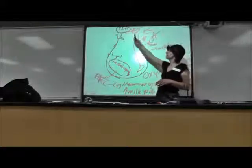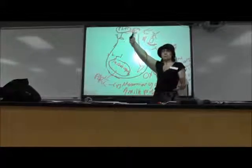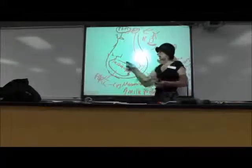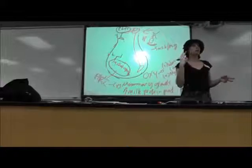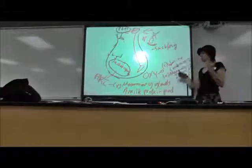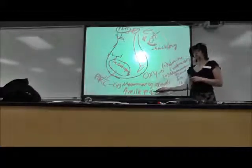The other thing oxytocin is doing is inhibiting the release of prolactin inhibiting hormone. So as long as the woman is nursing, we'll inhibit the inhibitor and the lactotropes are free to release prolactin, which stimulates milk protein production. So you have to have both prolactin and oxytocin functioning to have normal functioning lactation. All right, any questions on that?